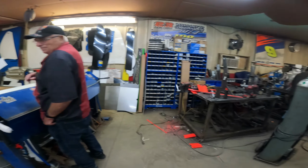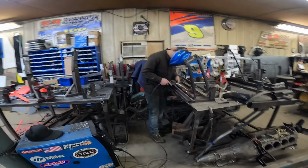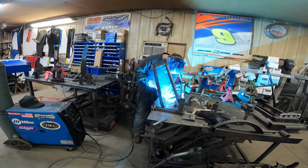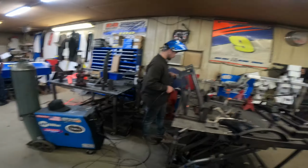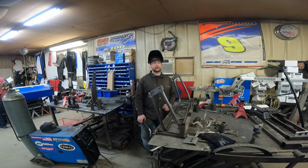Yep. There you go. And Patrick, he's been doing a little bit of everything today. So now he's working on a modified bumper. It's got to go with that car. What else are you going to do? Probably work on finishing that car up one day so it can come off the jig.